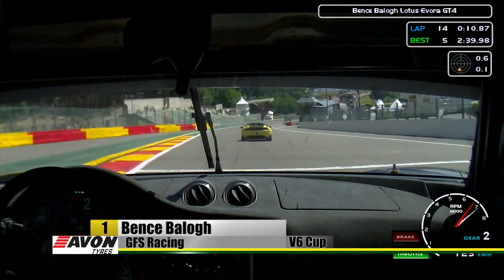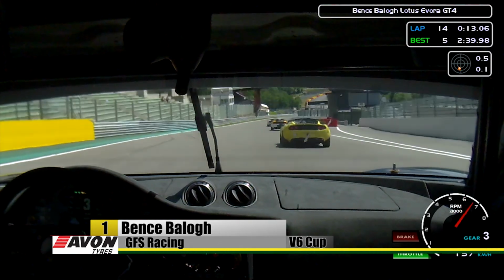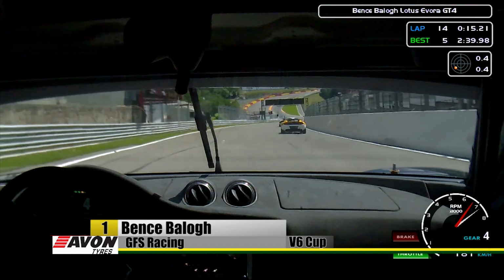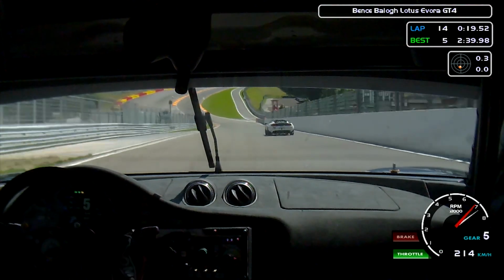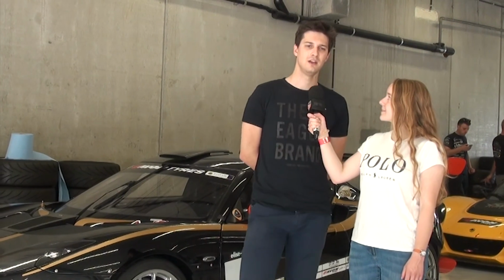Yesterday we tried some changes because we knew it was going to be a very hot day. And it was somewhat better, but not quite good enough. So by the end of the race I was struggling a lot with tires, but I knew that I had quite a bit of a gap in front of Peter, so I could afford to go a bit slower and safer. And luckily it all worked out in the end.